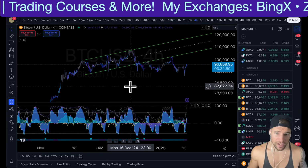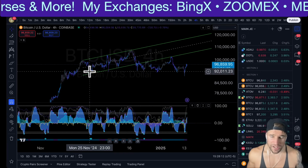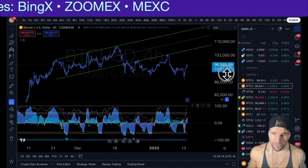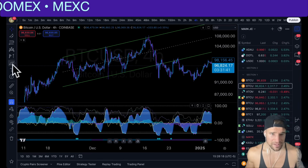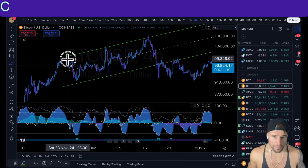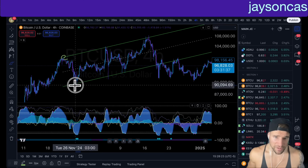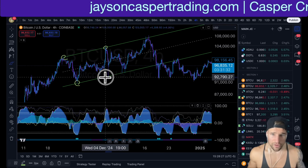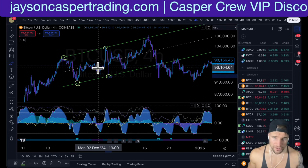A channel is where the price is respecting the top, the bottom, and oftentimes even the midline of the channel. These are great tools. Look at how the price respects this channel. All right, we form the top of the channel. We form the bottom of the channel. We form our second pivot, and then we form our second low. Now, this is when we can actually start to trade the channel.